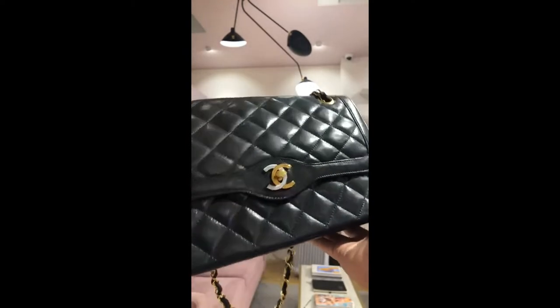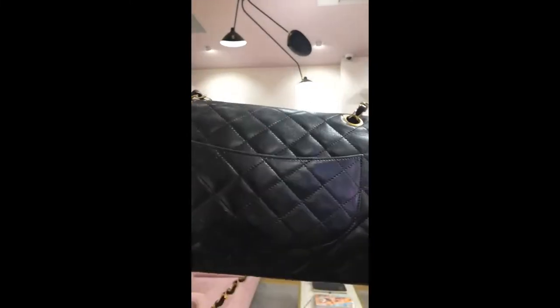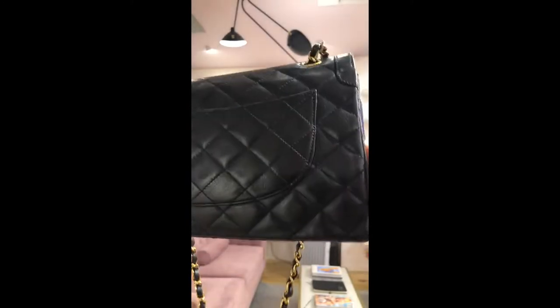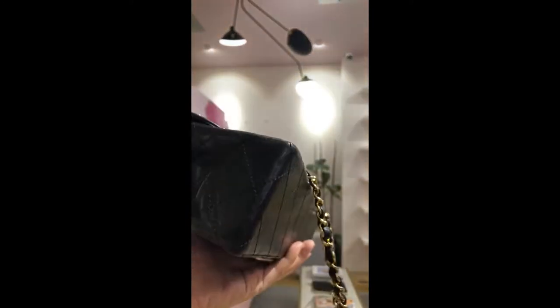And the thing is, very, very soon, you're not going to be able to get any Chanel flat bag for under £4,000. Yeah. The market is increasing. It's always changing.